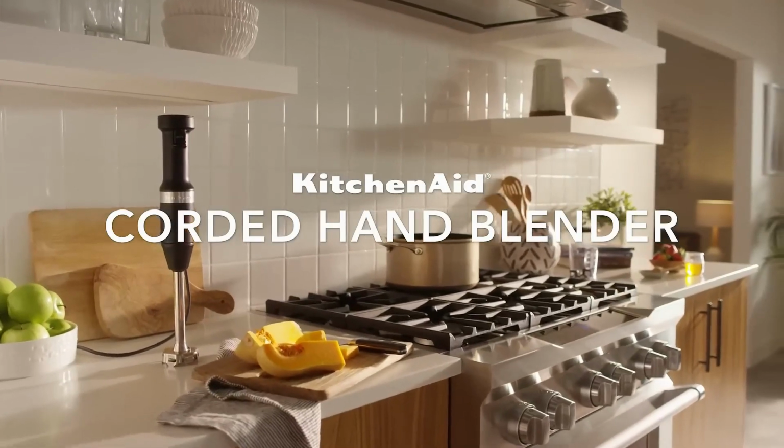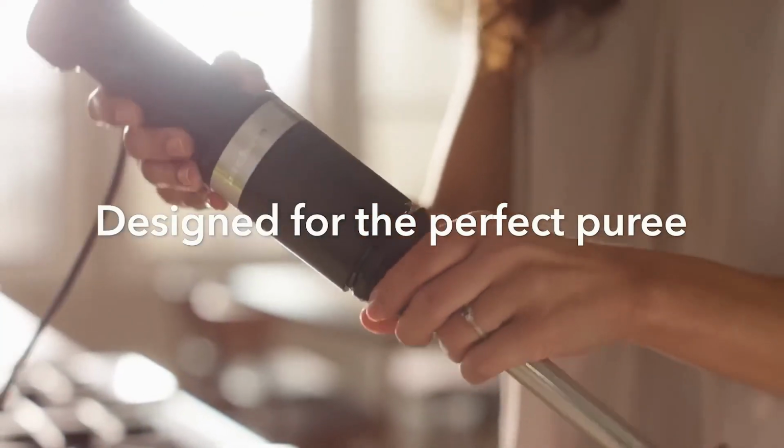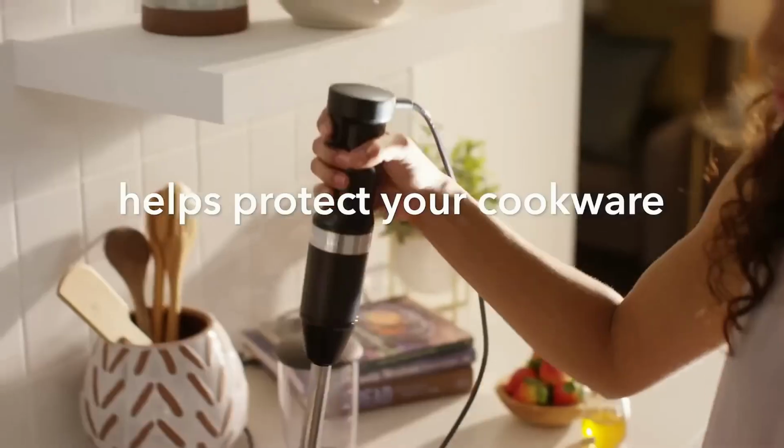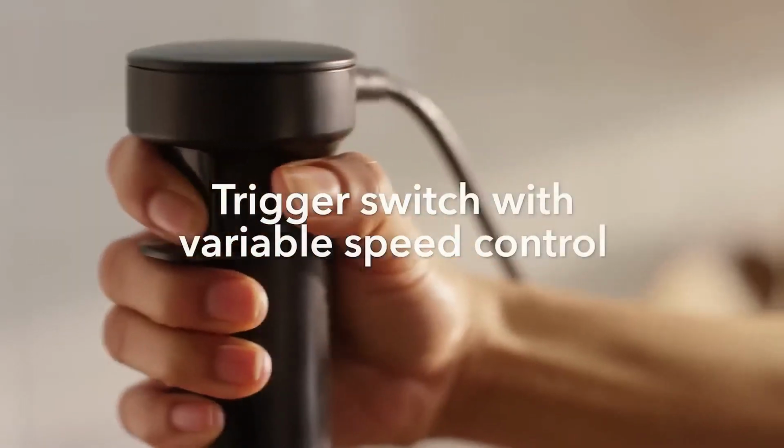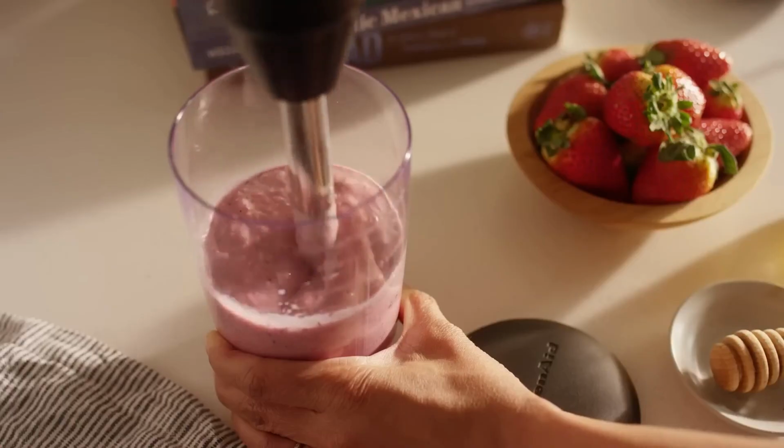Blend soups, sauces, or smoothies effortlessly with the KitchenAid variable speed corded hand blender. Its powerful motor and ergonomic design make it easy to handle, giving you smooth, consistent results every time. A versatile tool for everyday cooking.